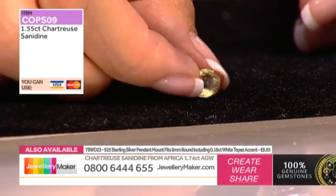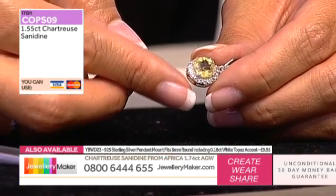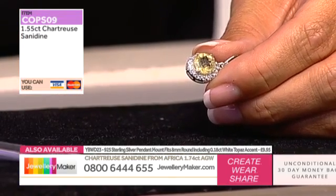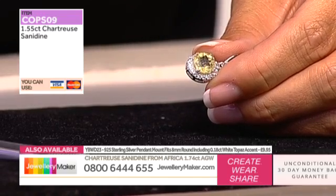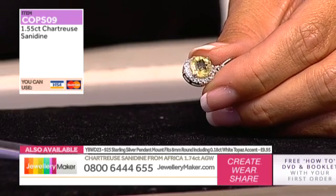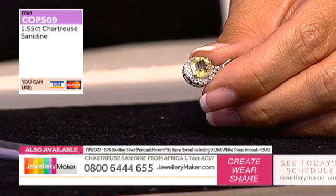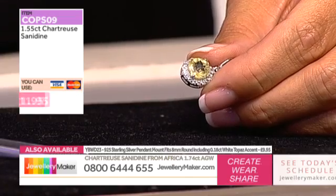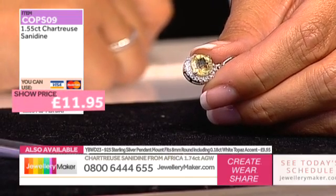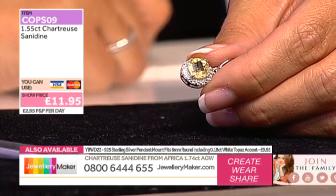I'm going to pop it back in the pendant for you again. Whoopsie. Isn't that gorgeous? Look at that. Doesn't that just look stunning? I mean, think about it yourselves, if you went to a high street jewellers, or a boutique jewellers, and you saw anything like this kind of design, what kind of price tag would you have in mind? I'd be going with high double figures, easily, for 1.5 carats of your chartreuse sanandine there. And you've got 18 points of your topaz, solid sterling silver ring mount there as well. 0800 644 655. How have we done that?